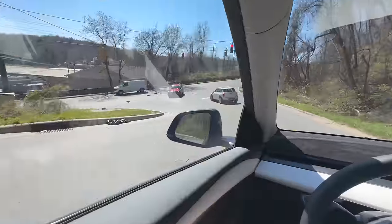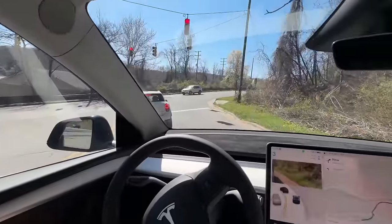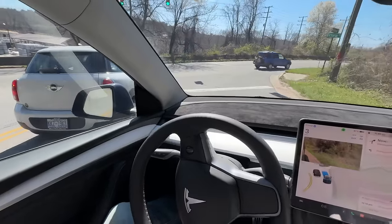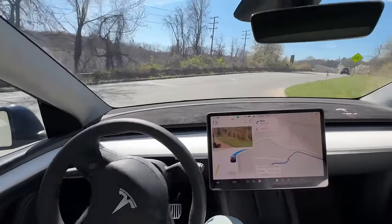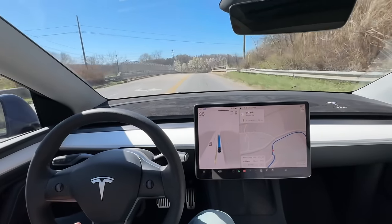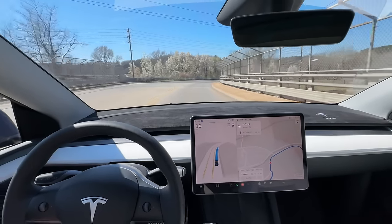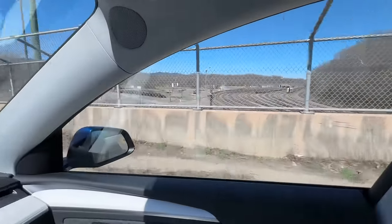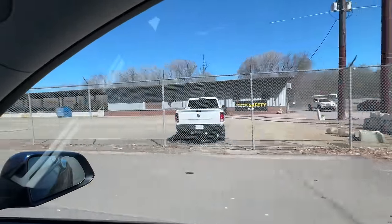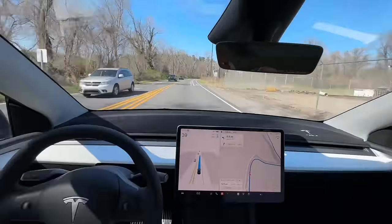This is a screwy intersection, as you can kind of see. It's going to shoot this gap here between this car and the other, and we now have a green, so that's a good thing. Here we go. This is a fun fact. If you look over here, this used to be one of those roundhouses, and they've dismantled it now, but it's still a railroad yard, but it used to have a roundhouse on it, which was very cool. Okay, here we are.